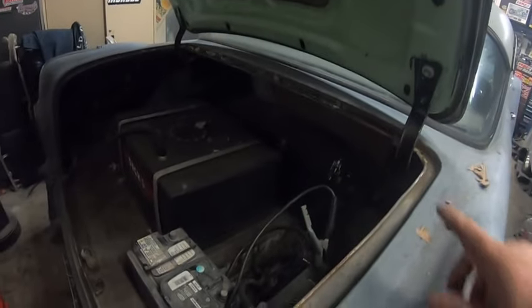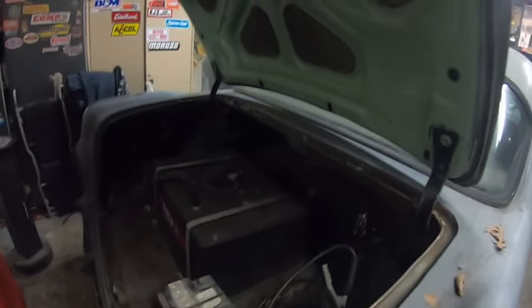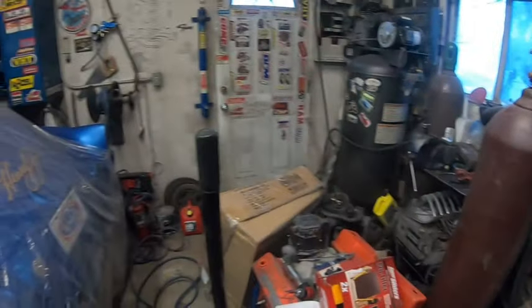I tried a couple little batteries. This one's junk, and that's the other one. But I'll take all the fuel system out and clean everything up in here, and make it look like something. All right, let's go outside for a bit before we freeze.